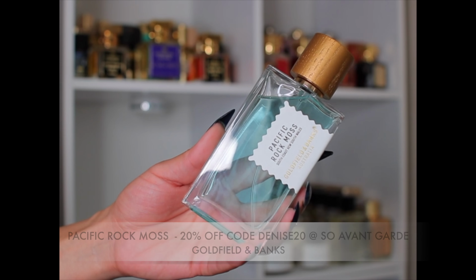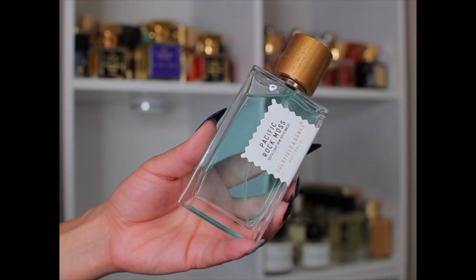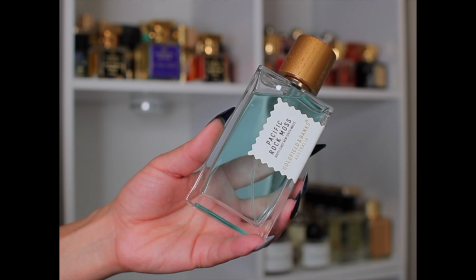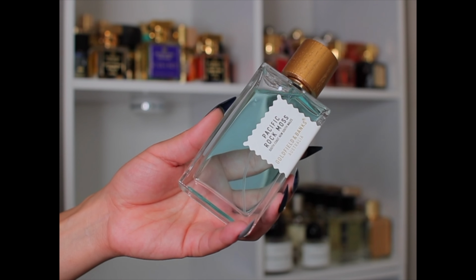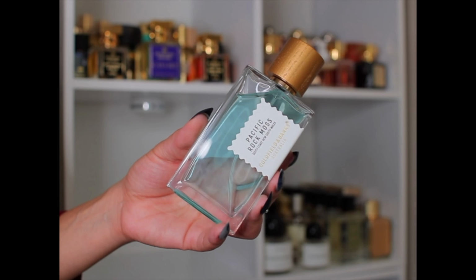So we're gonna start with one of my favorites from Goldfield and Banks, which is Pacific Rock Moss. Now I know you like, how's that your favorite? And it ain't even hardly no dent in it. I had 3 decants of this, so that's why. And those are gone.